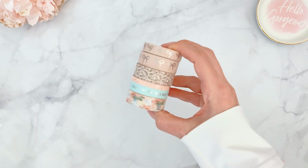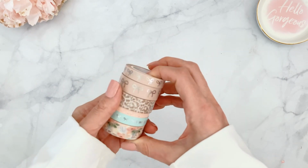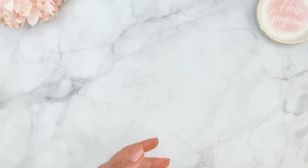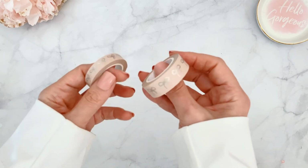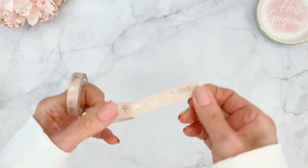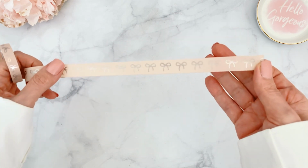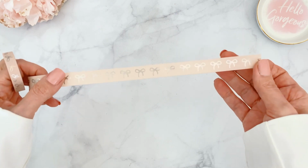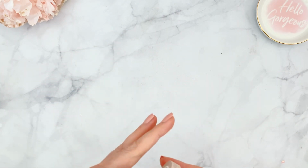Now let's look at the washi. So we're getting 1, 2, 3, 4, 5, 6 rolls of washi, and this is the most stunning nude. I think the nude color is one of the hardest colors to do right, to me at least, because I can never find the perfect hue, and this one is just perfect. It has these beautiful silver bows on it, and it comes in the 15mm with the matching 10mm, so you can use them in your layouts.